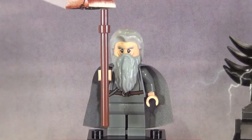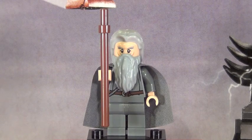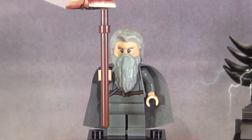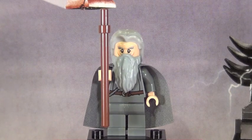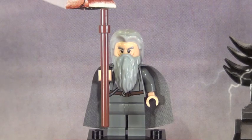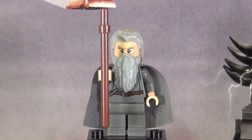The second minifigure included with this set is Gandalf the Grey, and I'm gonna do this for a couple figures in this set. I'm not really gonna go over them for too long because I reviewed so many Lord of the Rings sets over the years. You guys have probably seen a Gandalf the Grey minifigure before, so go check out all my other Lord of the Rings and Hobbit set reviews to see more in-depth details about this Gandalf minifigure.